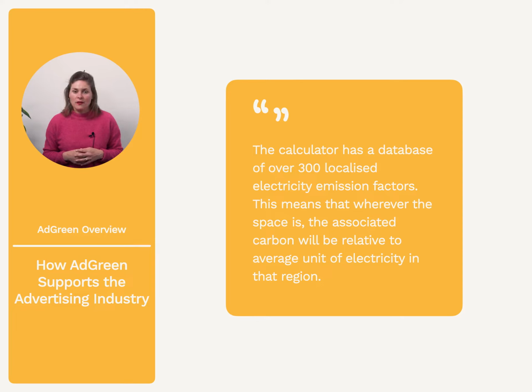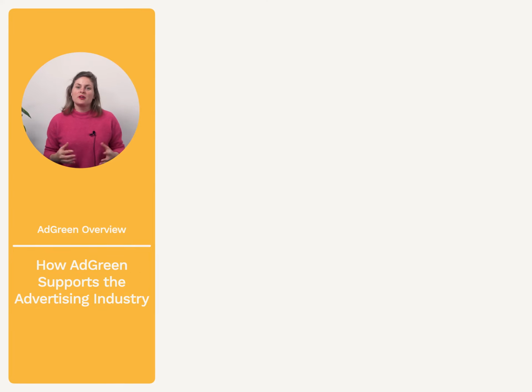The next module goes into more detail about the tool, including a walkthrough and some FAQs, the terms we use, how to get set up and navigate the tool, the 4-step process to a completed footprint, and the data you can download. After training and measuring, the next step is to reduce.